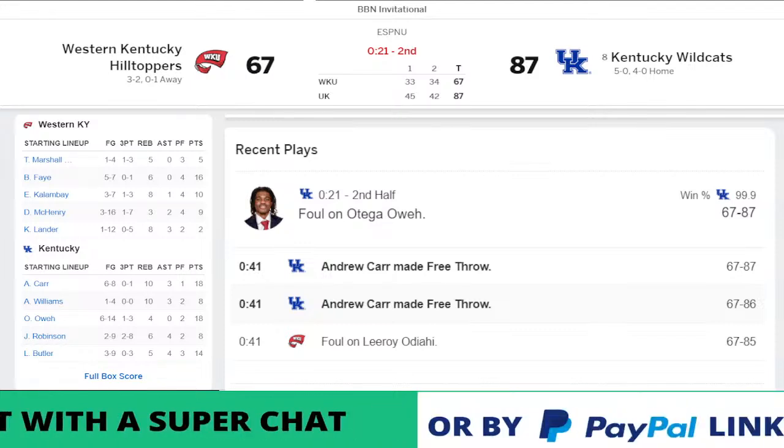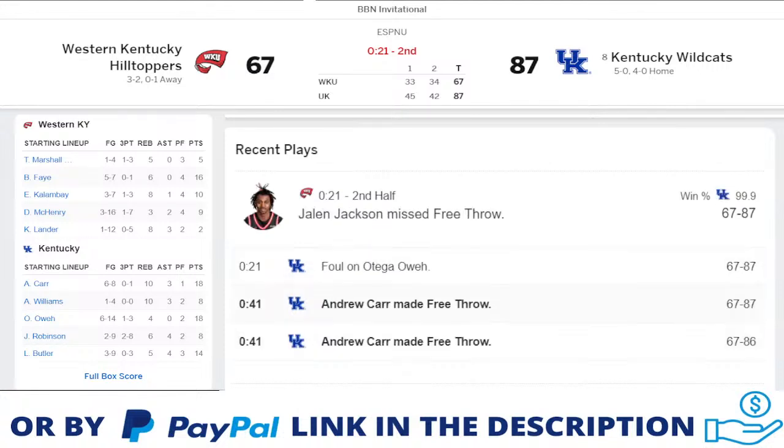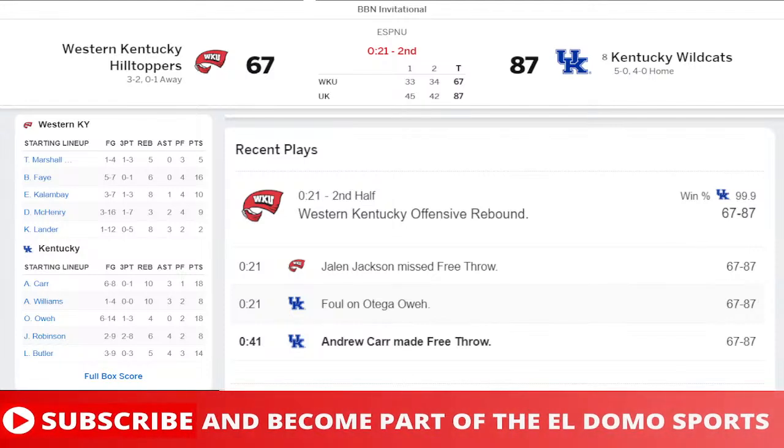One make and a miss. And he has the basket tonight. He's the Hilltoppers' best defensive player on the perimeter. Fastest player dribbling. Free throw's no good. Jackson, he's played 19 minutes and has no assists in this one. Of course, the Toppers only have 7 assists in the game.